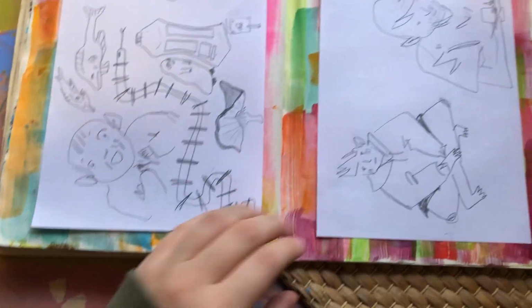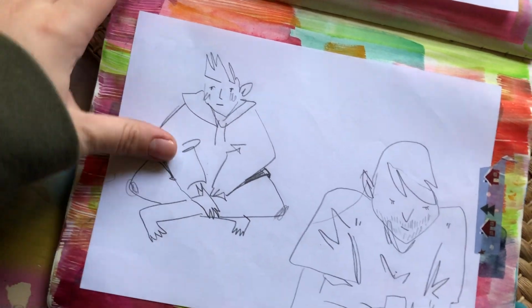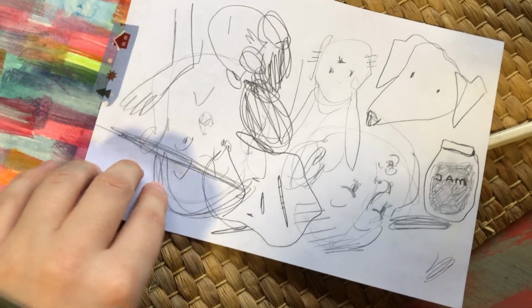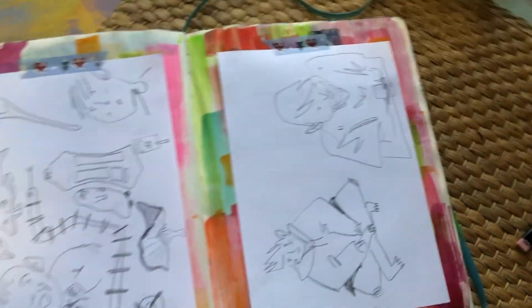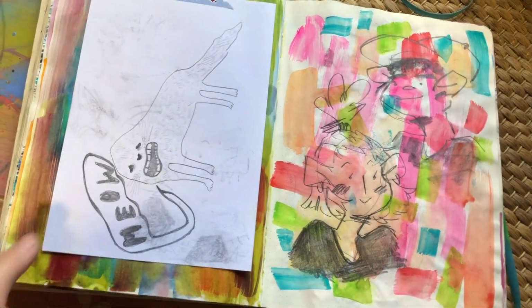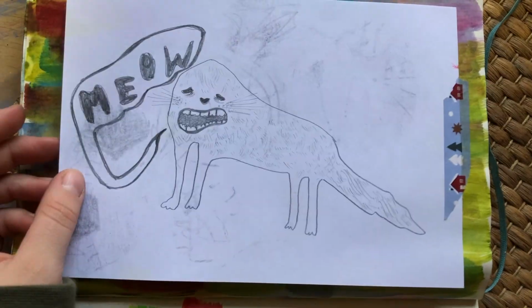Sorry. My partner, my brother, oodles of doodles. I love this cat. It's so hideous. I adore it.